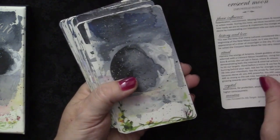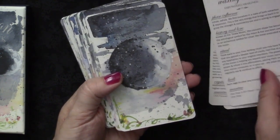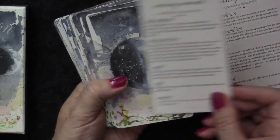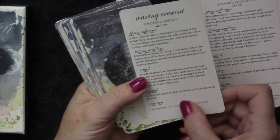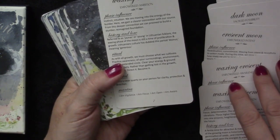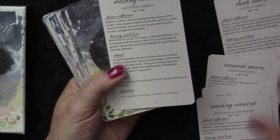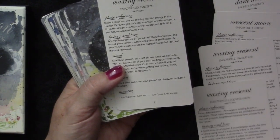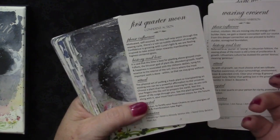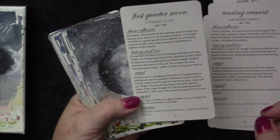with the empowered intent. We have the crescent moon continuing, waxing crescent, empowered awareness. We have the waxing crescent, empowered regeneration. We have, I think, the last waxing crescent with empowered ambition. So you can see the waxing crescents are all empowered. The dark moons were sacred: sacred darkness, sacred stillness, sacred possibility. And then we have empowered intent, empowered awareness, empowered regeneration, empowered ambition here. And then that brings us to the first quarter moon with confident action. Everything I need is already within me. I need only believe, then act.